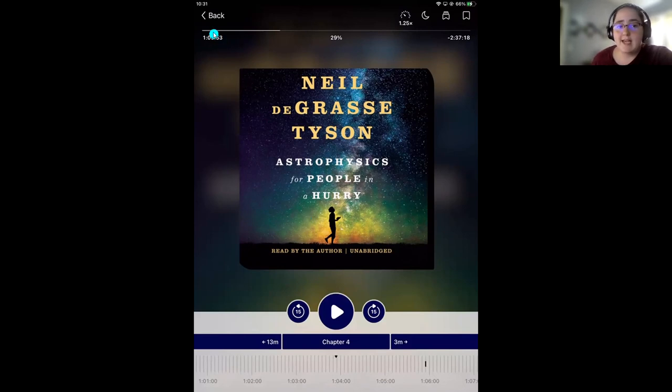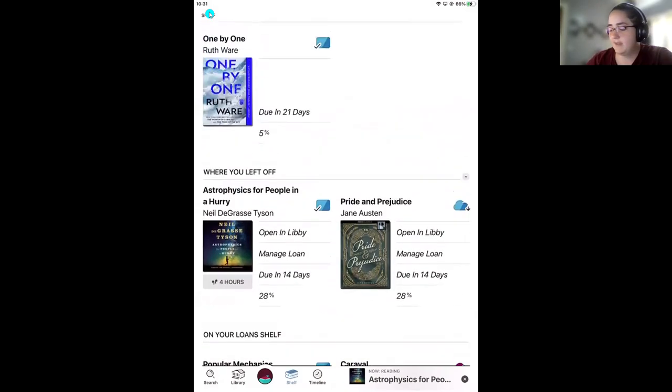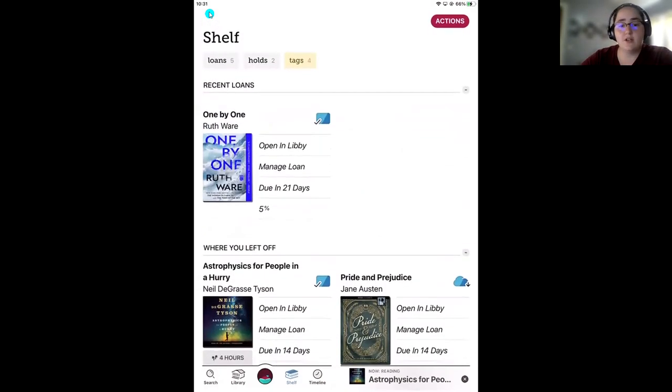All right, I'm going to tap on back here again. That back button's going to take us right on back to the shelf as we leave that audiobook. And now we're going to go down to the navigation bar again. So I'm going to go down to the bottom of the screen. You'll see that I have a new now reading bar. It's always the last book that you had open in Libby. So it changed over to my audiobook here. I'm going to dismiss it again.